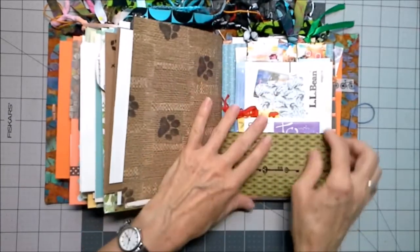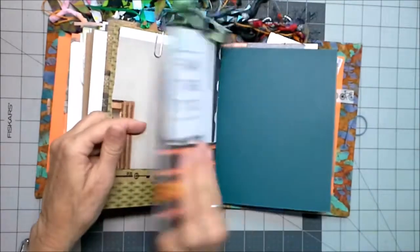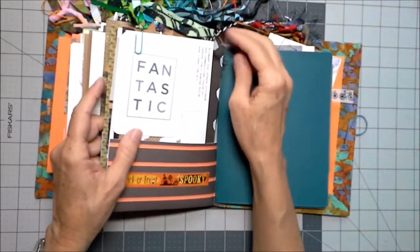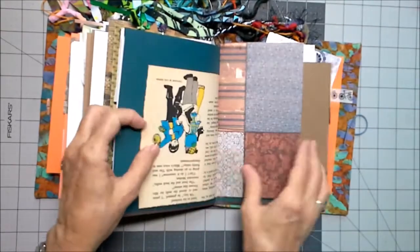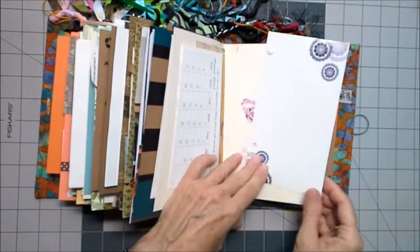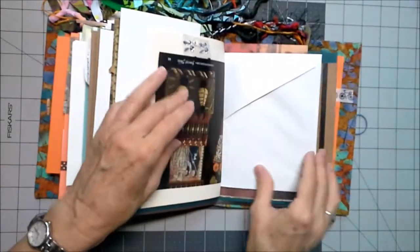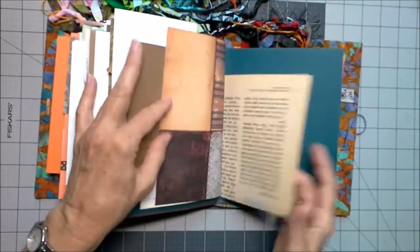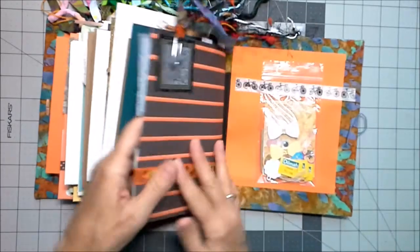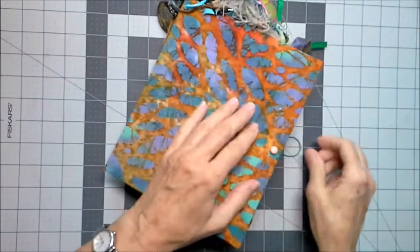And we've got a mini book, a vintage LL Bean order card. Remember when we used to order things like that? This card says fantastic. This pocket has some vintage postcards in it from my buddy Ann. Calendar elements. This is a planner element. I know that this kind of sticks out, but it's okay because it works. And some bling on the back for you. Little envelope. More Highlights. And a pocket in the back that has a fabric pumpkin and a fabric spider right here. And of course a pocket in the back for lots of things for you to play with.